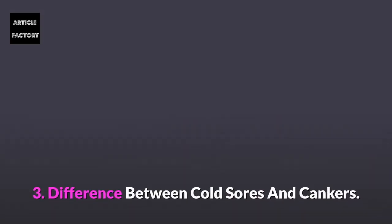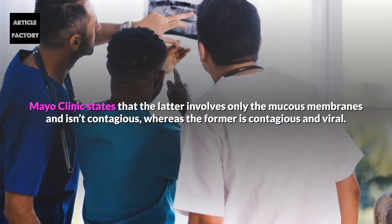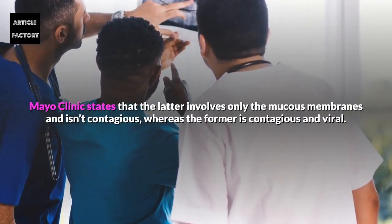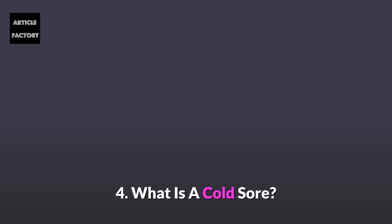3. Difference between cold sores and cankers. There are significant differences between cold sores and canker sores. Mayo Clinic states that the latter involves only the mucous membranes and isn't contagious, whereas the former is contagious and viral.